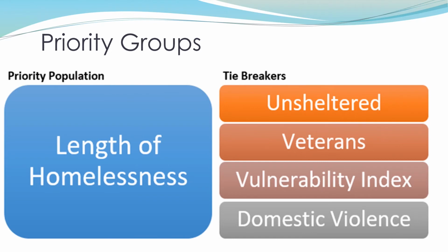There's a limited amount of resources available for housing, and so we must dedicate our resources to those who are the most vulnerable. Our community made the decision to prioritize those who have been homeless for the longest amount of time and those who are unsheltered. You can read more about the prioritization plan on the CSH website.